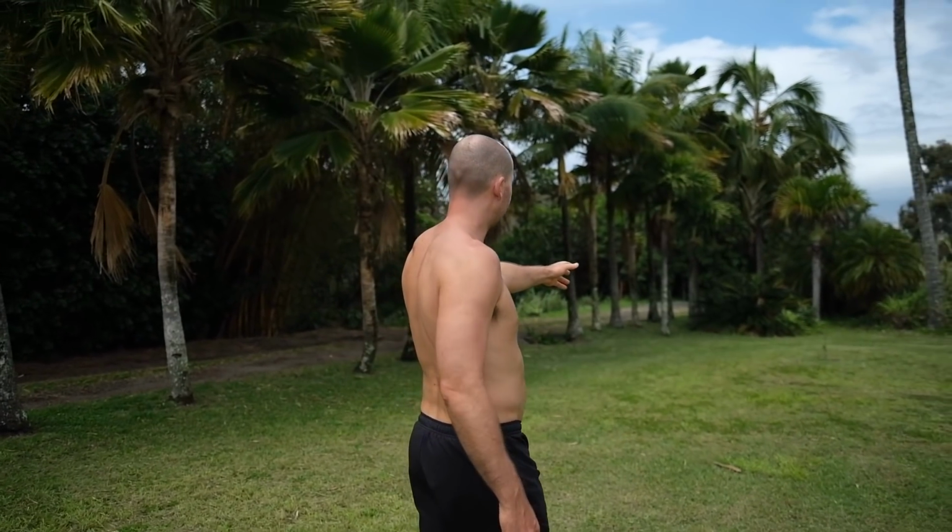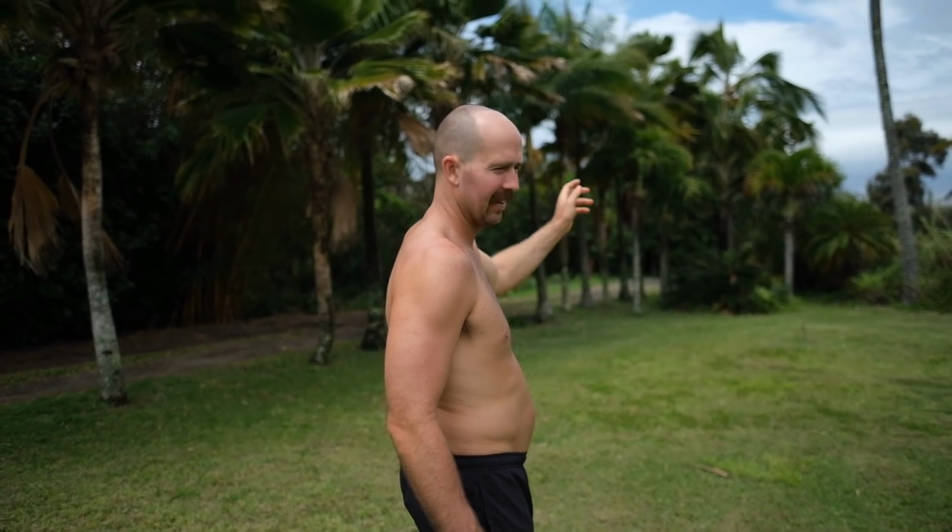Then down here we lost our beloved jackfruit tree that never grew more than 1 foot tall. I don't know what happened. We did all the same things that we did to our other trees, but for whatever reason, it didn't make it.